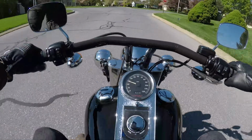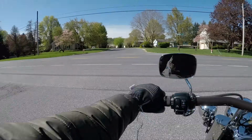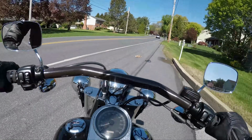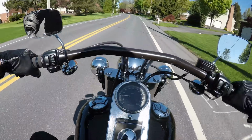I love these T-bars. I don't know why they're painted brown. I think chrome would make more sense. Black would make more sense. Brown is a little funny, but whatever.